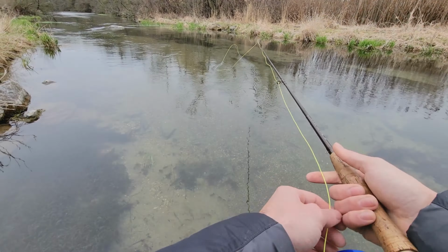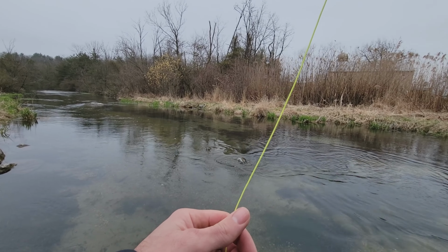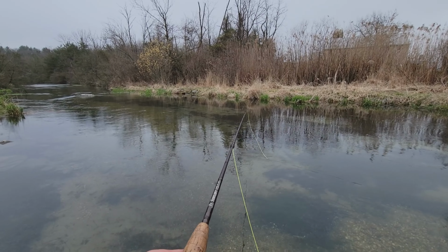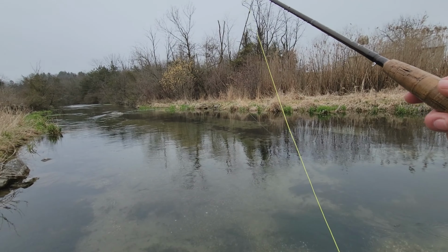Nice brook. He took the top fly. What a fish. Beautiful brook. That was cool.